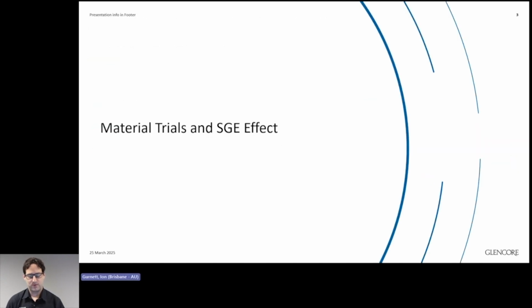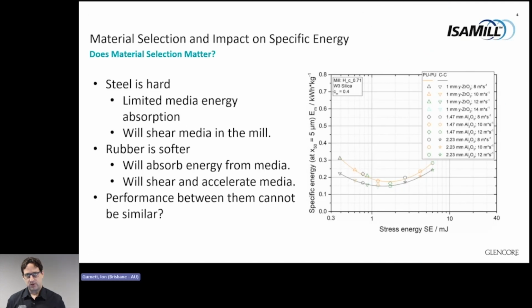But let's start with material trials, the effect on specific energy. Logically, if you grab steel or rubber, there is a difference, right? Steel is hard, rubber is soft. If it's hard, it won't absorb energy, and it will be more a shearing motion if you use that component to stir. Rubber is softer. It will absorb energy. It will shear and almost catch and accelerate media. If the mechanism is different, just thinking about the hardness and the shape, surely the performance will be different.